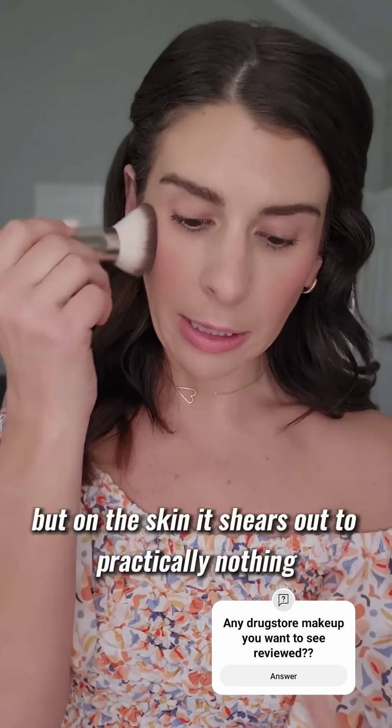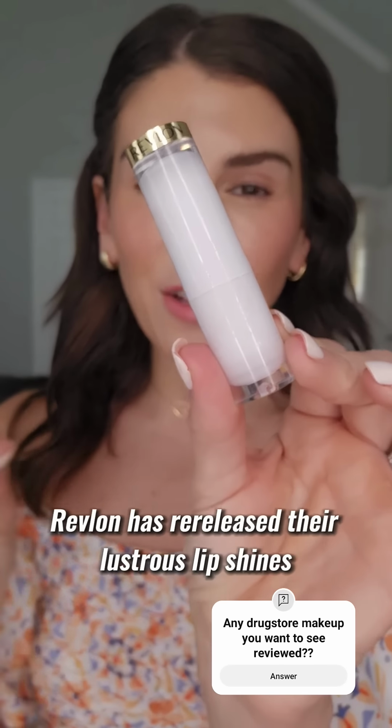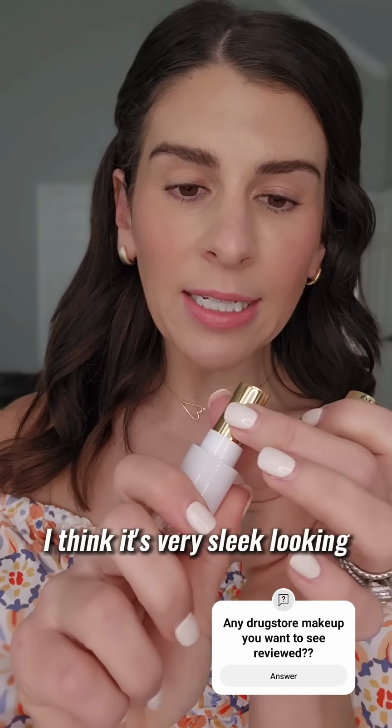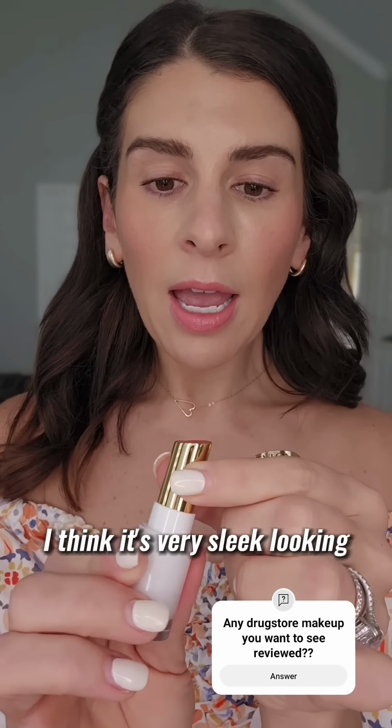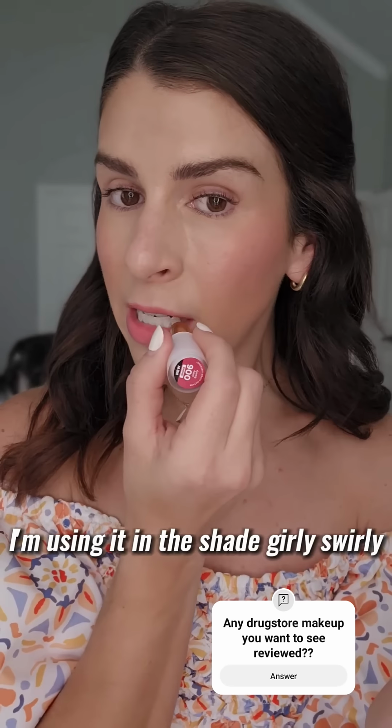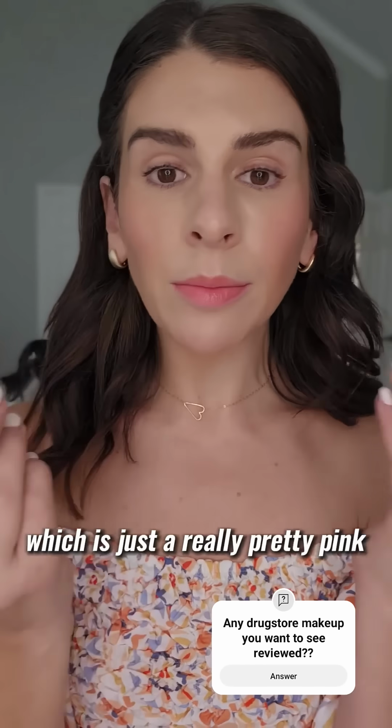On has re-released their lustrous lip shines. I love the new packaging. I think it's very sleek looking. And I also love the formula. I'm using it in the shade Girly Swirly, which is just a really pretty pink.